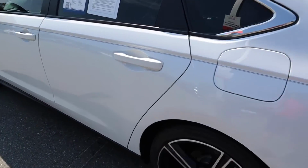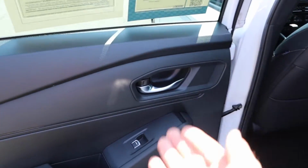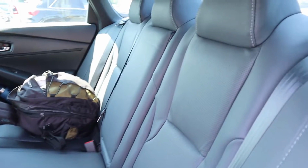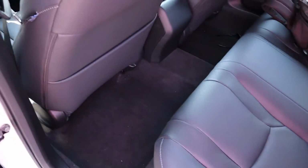Now, as we move on to the back seats, we have a really nice design. There's some matte black trim accents on the armrest surrounding the window control, release, a little bit of storage down below. No speaker on the door panel, however. And then for the interior, we have the black leather seats with the gray stitching and a good bit of space. I am 5'10". I have plenty of room.